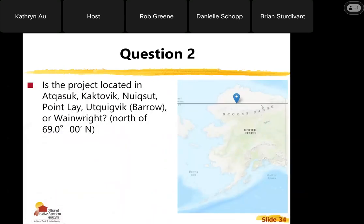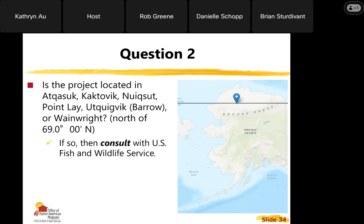Question 2, is your project located in one of these villages north of the 69th parallel? And I have an approximate map showing that location. If so, then you automatically do need to consult with the Fish and Wildlife Service. And if not, then you move on to the next question.